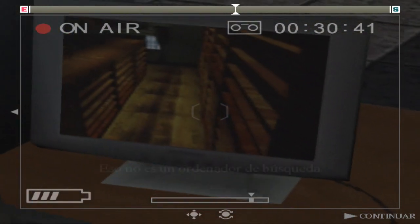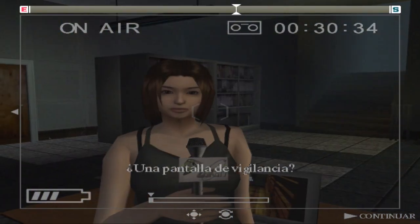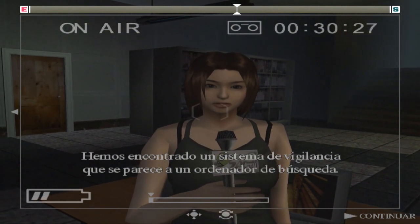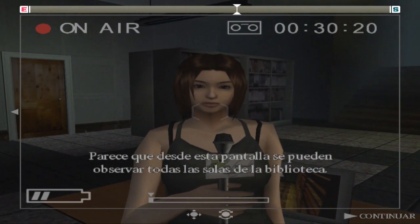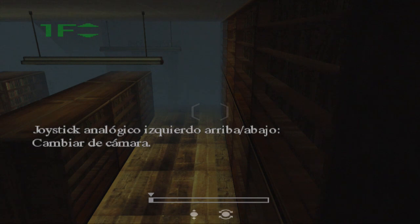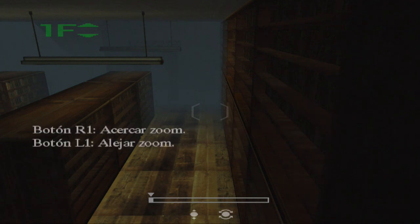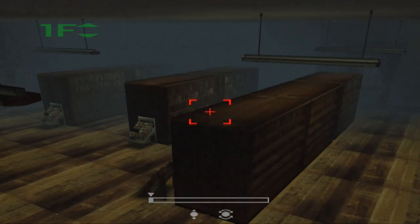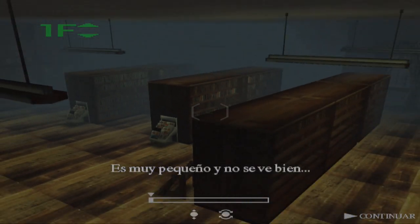That's not a book research terminal. It's a security camera monitor. A security camera monitor? Well, what a surprise! We found a surveillance system that looks like a search terminal. It seems every room in the library can be observed right here on this monitor. There's something there. It's so small, I can't see it very well.